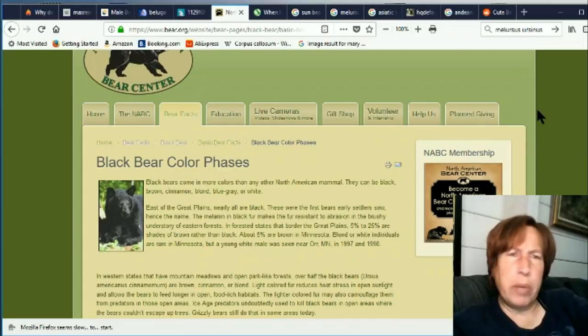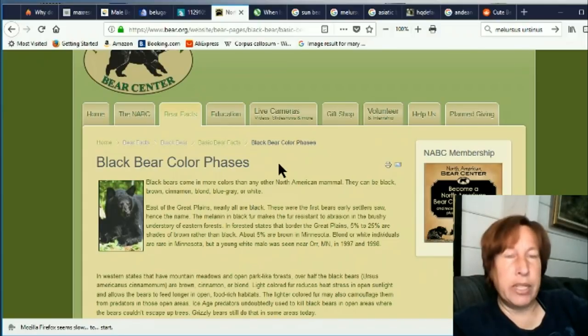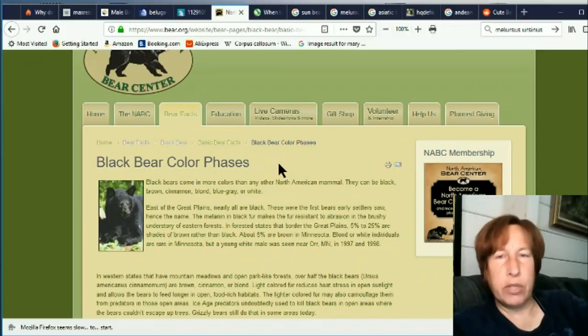Now I want to talk a little bit about bears. There's been a whole lot of changes in the bears. The first and most mundane one are the black bears. In my old timeline, black bears were black. They were very easy to identify because they were black, and grizzlies were brown, and polar bears were white, and the end of story. It was so simple.